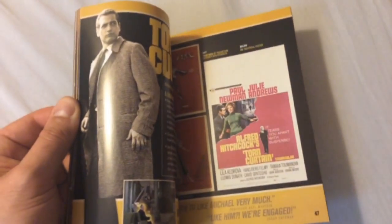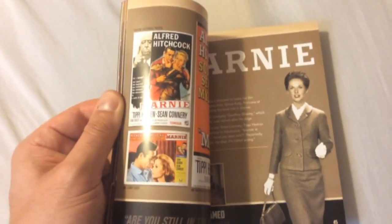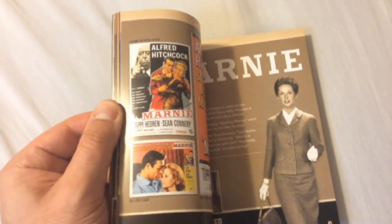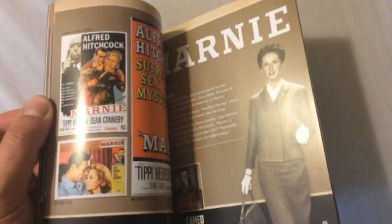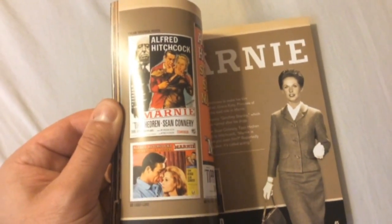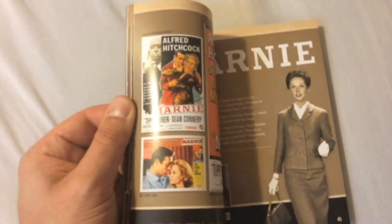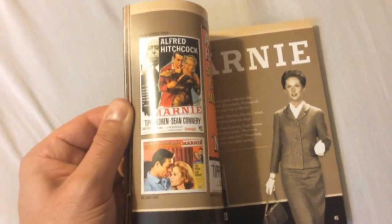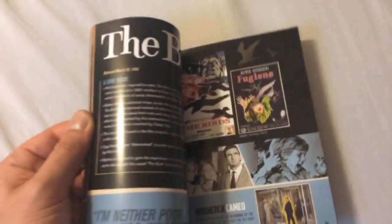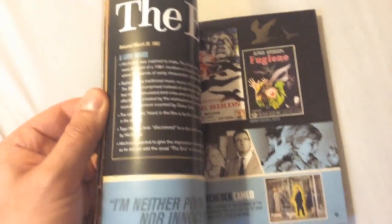And this one right here, Torn Curtain, Paul Newman. Apparently they say that Paul Newman and Alfred Hitchcock never really got along on set. So that's kind of interesting to know. Marnie with Sean Connery. This was around the time when he was playing James Bond, so it's funny to look at this film. You kind of feel like you're watching a James Bond movie, even though it's a Hitchcock picture. And The Birds right there. A lot of people like The Birds, but it's not one of my favorite films.